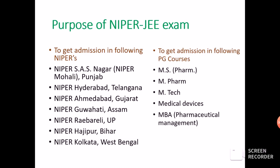If you want to go for jobs, then you will get placement in the best companies with a good package. If you want to go for higher studies like a PhD, then the faculty members will motivate you. They will guide you properly to go for a PhD, abroad or in India also.